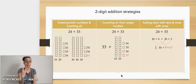So, 3 different strategies to solve the exact same problem. You can either draw both numbers and count them all. You can count on from the larger number and decade count up. Or you can break apart the numbers and add the tens with the tens and the ones with the ones, okay? So make sure you're keeping those strategies in mind. You're going to pick whichever strategy works best for you, okay?